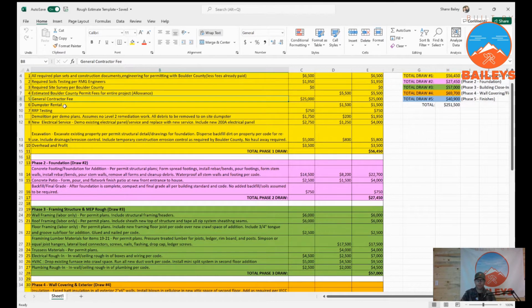Dumpster rentals. We got to have dumpsters to throw things places. RRP testing. Now that's if we're demolishing an existing property. Some of these I'm going to leave. I left in here because a lot of times it does involve razing or demolishing an existing property. We have to have testing done to make sure we don't have asbestos and lead and other kinds of environmental materials in the existing home. And if we do, we got to prep those ahead of time before we just knock something down and spread all that stuff into the air. Okay. That's included in the cost to build. Demolition obviously is going to be included.